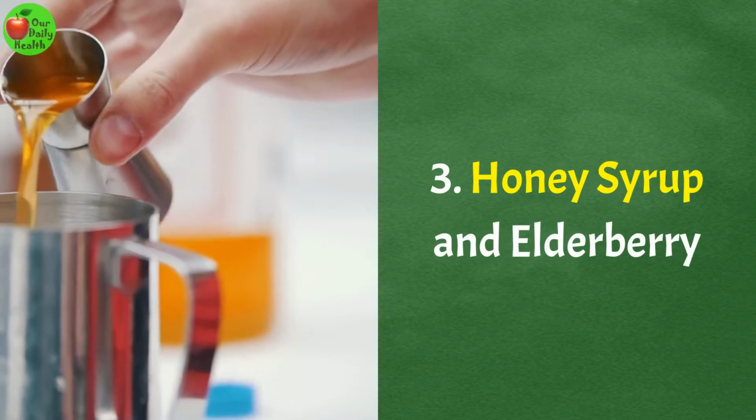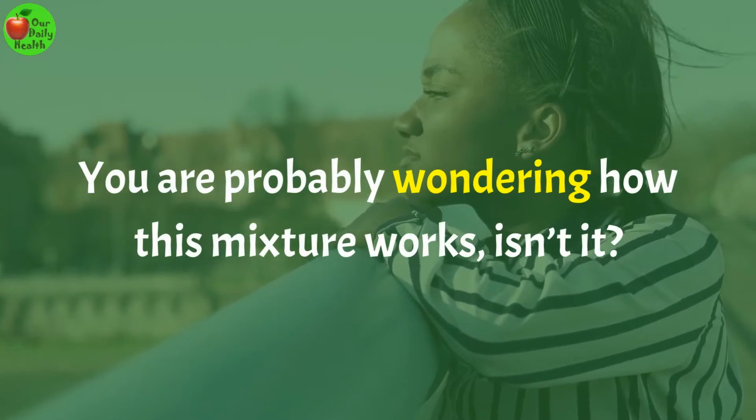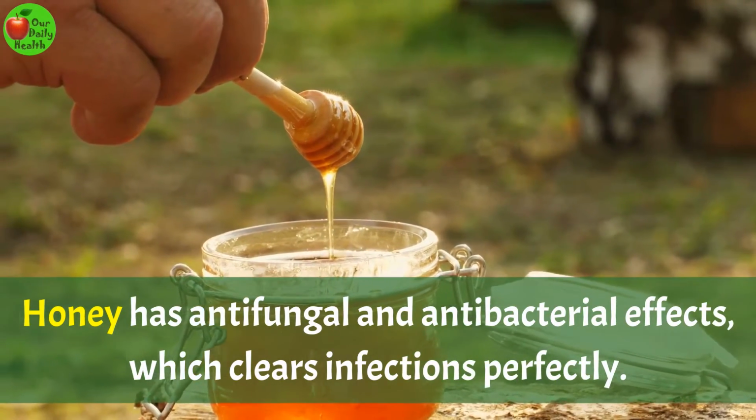Number 3. Honey syrup and elderberry. You're probably wondering how this mixture works, isn't it? Honey has antifungal and antibacterial effects, which clears infections perfectly.